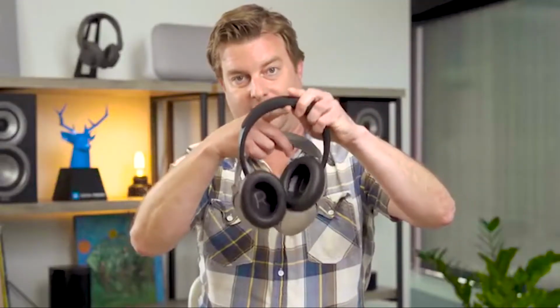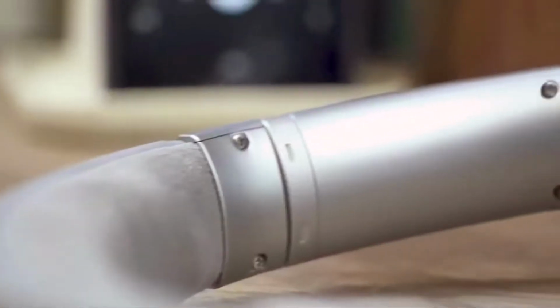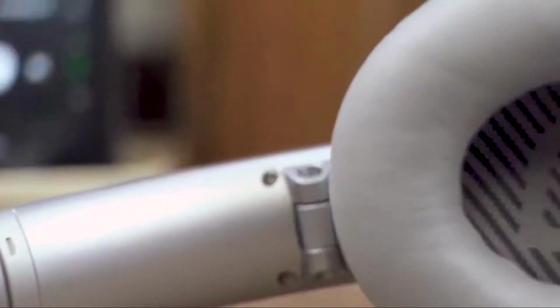This is significantly more squishy than this is, even though I do like the cloth on the QC35-2 a lot. You know, I never had major problems with the QC35-2, but if I'm comparing the two and deciding which one's more comfortable, it's the 700 any day. We can agree to disagree on that if you like. What is not up for debate is the situation with the battery and the charging.